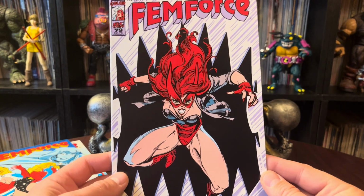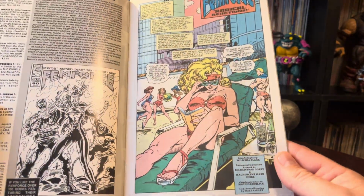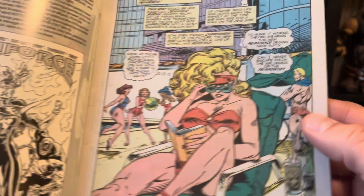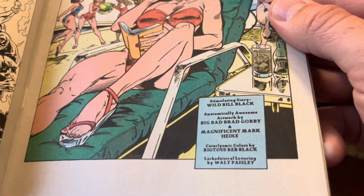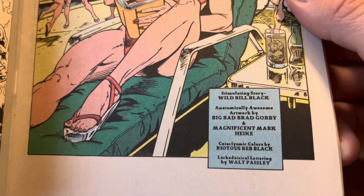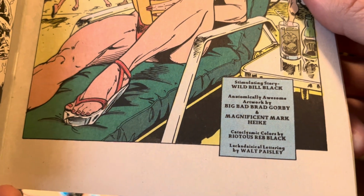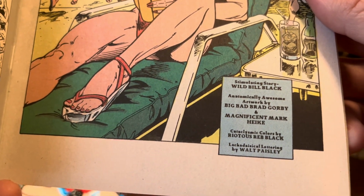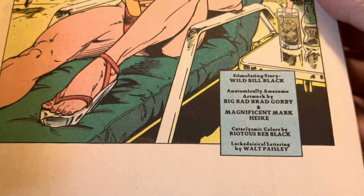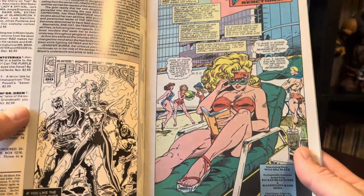So we got She-Cat versus Ironjaw. He has not been in the book for a long time. Looks like a Gorby page. We get story by Wild Bill Black, anatomically awesome artwork by Big Bad Brad Gorby, and significant Mark Heike, or magnificent Mark Heike. Cataclysmic colors by Riotous Red Black. I don't know who had the idea to make those difficult to read this time, but they did.